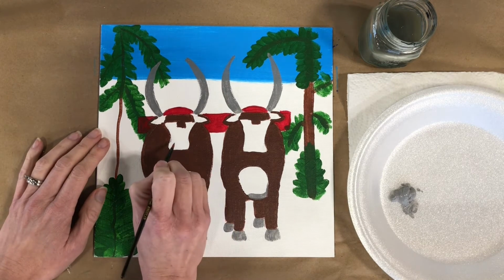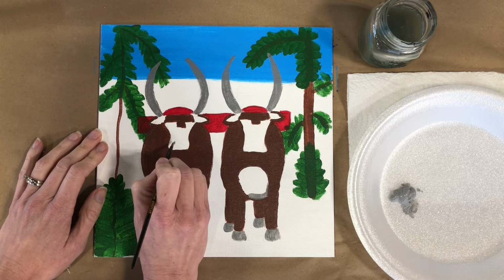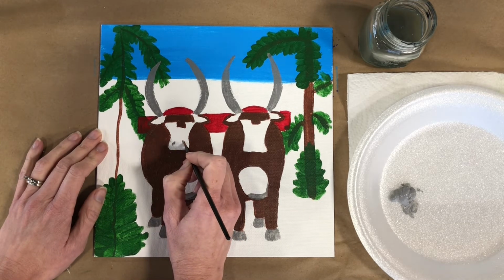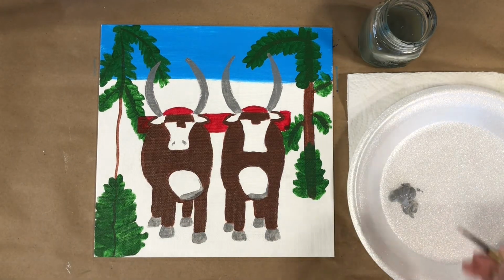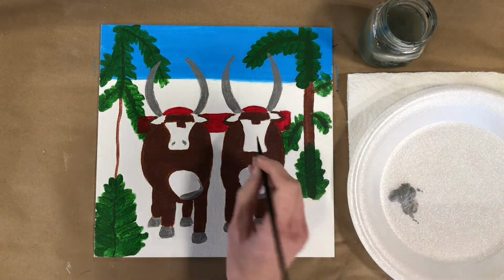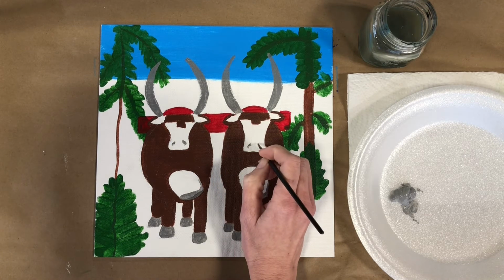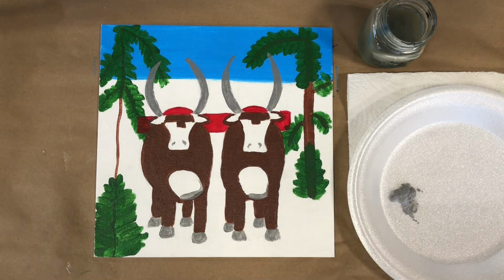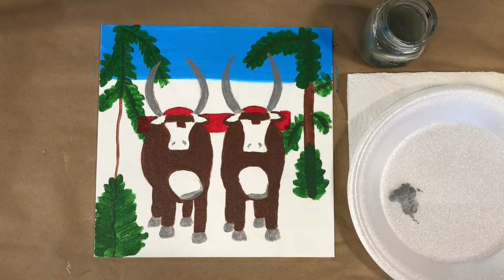So I'll show you. I'm just gonna place it straight down, touch, and then I'm going to flick and curve. So there's a nostril, and then on this side, same thing, touch, and flick and curve the opposite direction. Now he's got two little nostrils. And the same on our other cow over here. Touch and flick, touch and flick. There we go. So that is all of our gray. Make sure that this is dry and then go ahead and do your second coat.